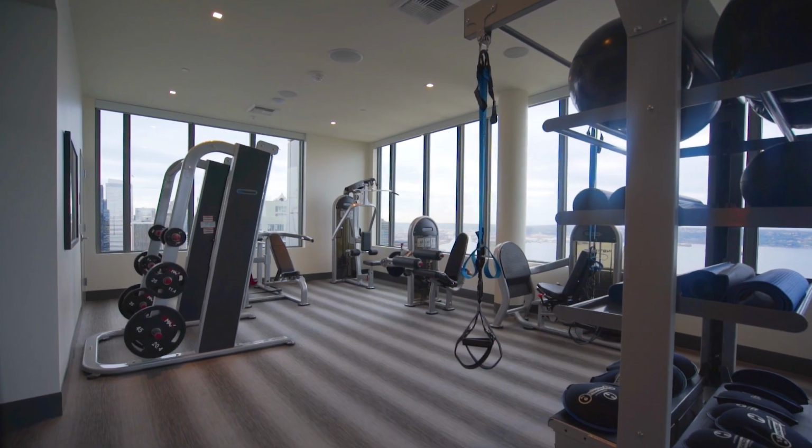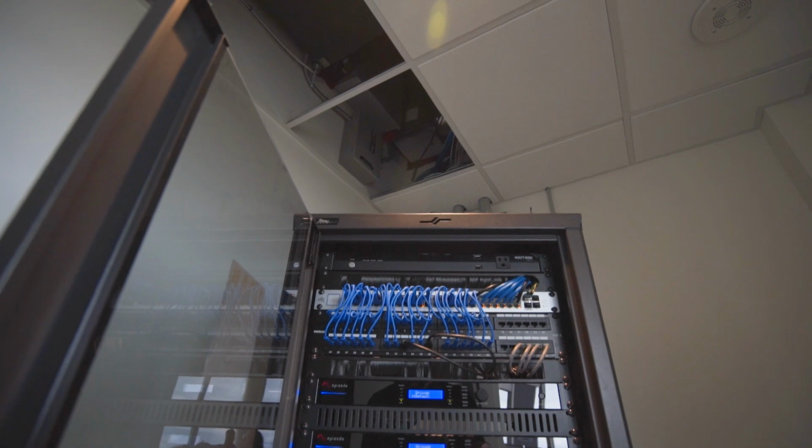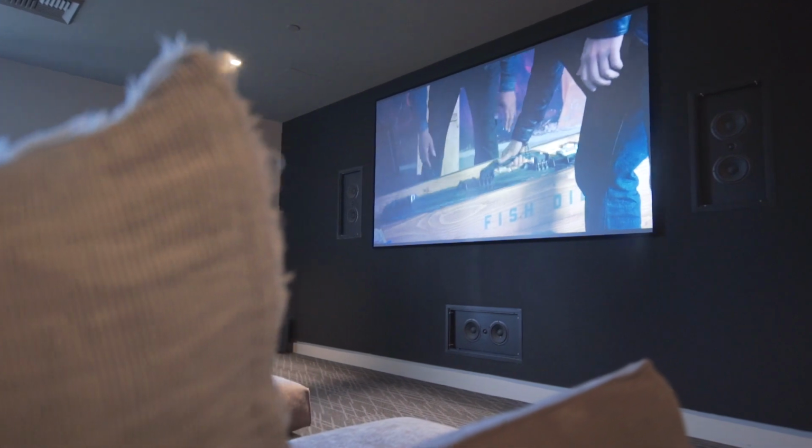Design and implementation in a building like this is an absolutely massive undertaking. When we started this process 2.5 years ago, there was no building. It was just drawings and plans, and so we needed to sit down with a developer and let them tell us a story of how they wanted the spaces to be used, how they wanted people to interact with them, what type of content there was going to be, and the fit and finish of the product needed to match the luxury of this building.